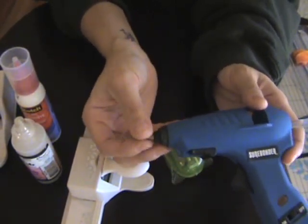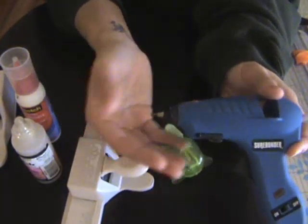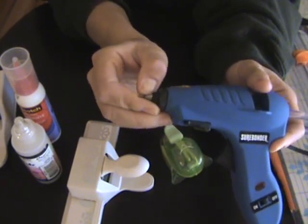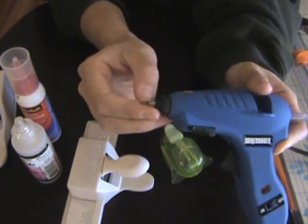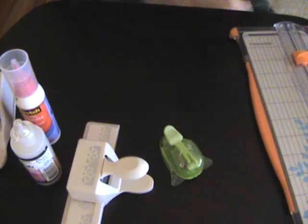My only complaint about this is that when you set it down, glue comes out, so you have to make sure that it's on a surface that, when the glue comes out, it's not going to ruin something. But I do love it. I love the precision tip. So, got to take the good with the bad.